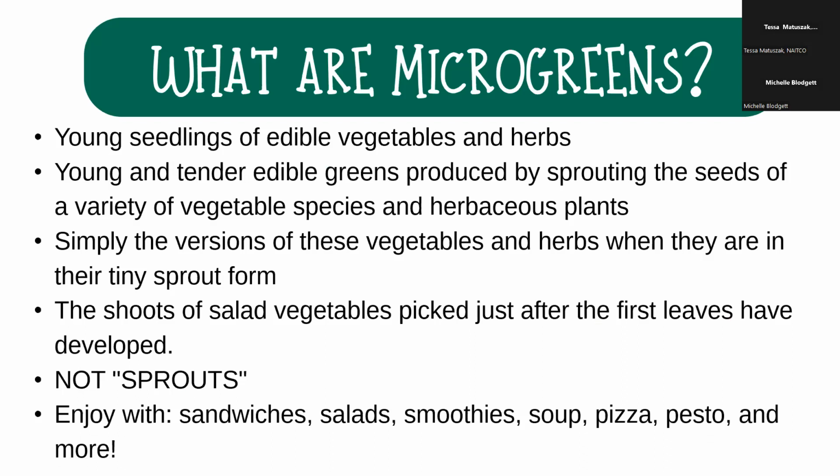One thing I'll caution you against is microgreens are not the same as sprouts. And a lot of times I hear people use those 2 terms interchangeably. Sprouts have a very different definition in terms of food safety. I could not legally grow sprouts on my farm.